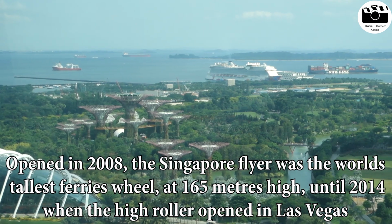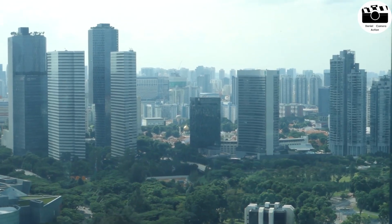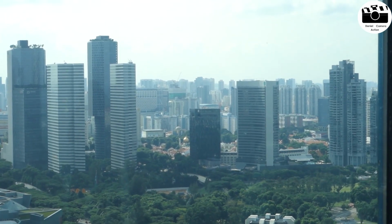Landmark in Little India. What used to be the home of several couples in C19, Jewel Changi Airport will bring to Yemen.